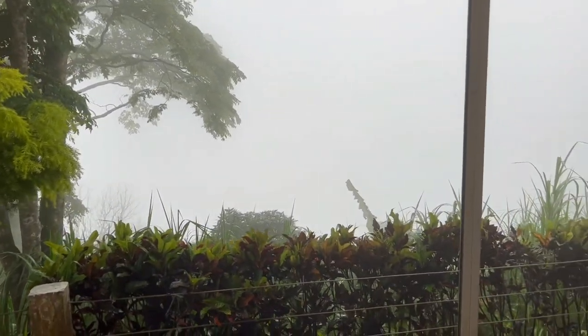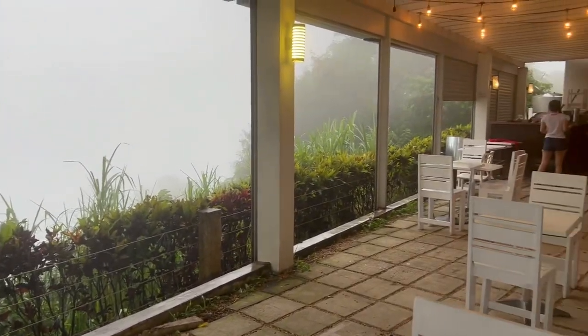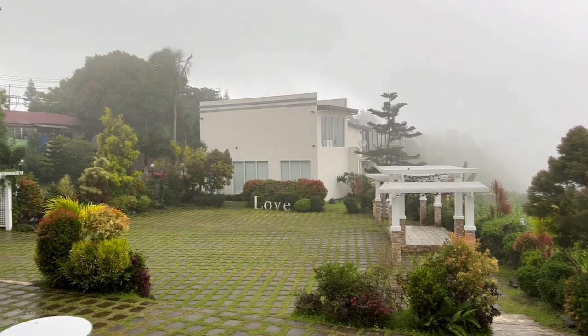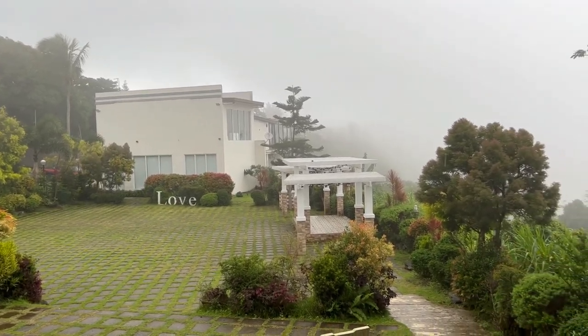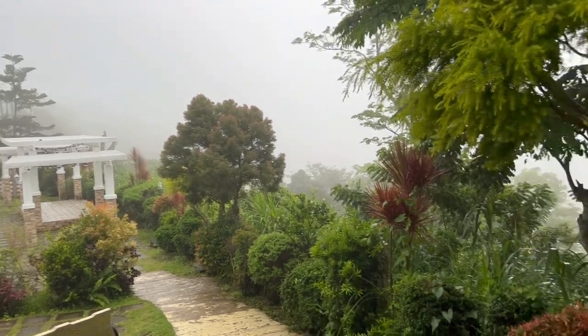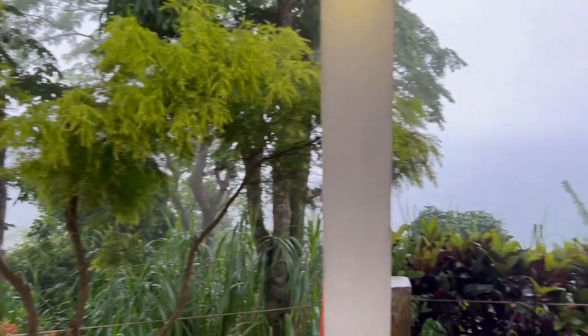Eh, meron din naman silang view ng Taal Lake, and at the same time, it's raining so hard and may kidlat pa nga. So as you can see guys, diba, grabe yung fog. Pero I'm not complaining kasi, alam mo yun, minsan lang naman tayo makakita niyan. And at the same time, alam mo yun, mas feel mo na nasa Tagaytay ka.